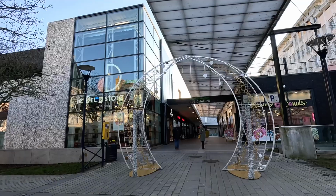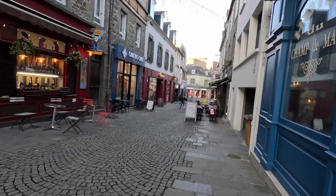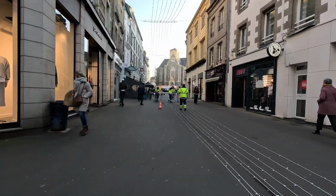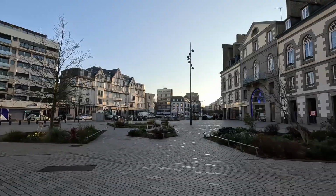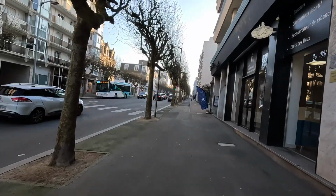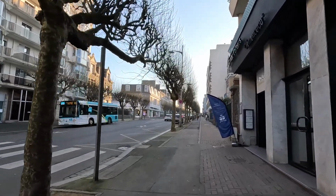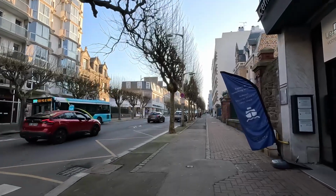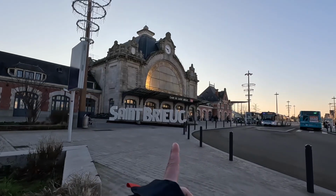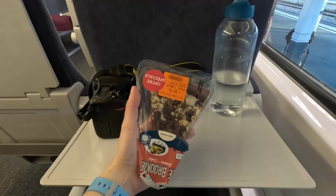That's Les Champs. That's basically the main shopping center in this place. Okay, so there are busier places in this city apparently, but obviously it's not the cute little center with the cute little streets and all that. I'm back at the station. It's time for the bookie.